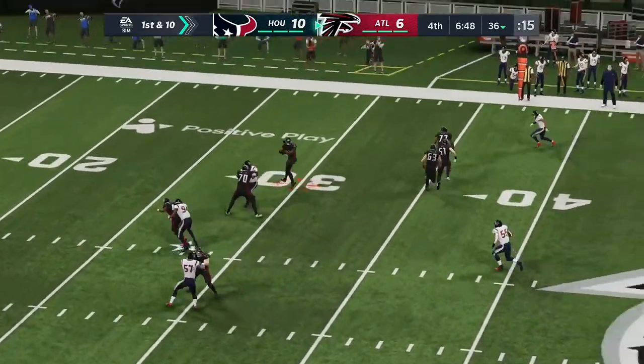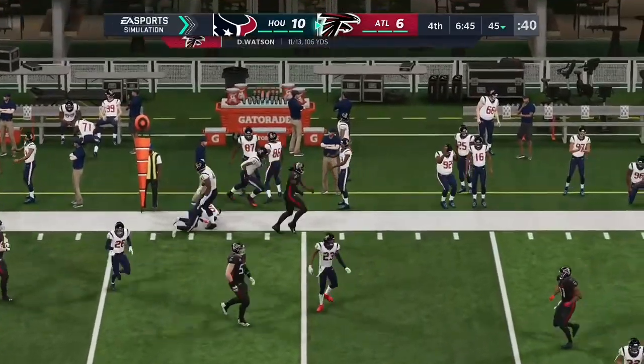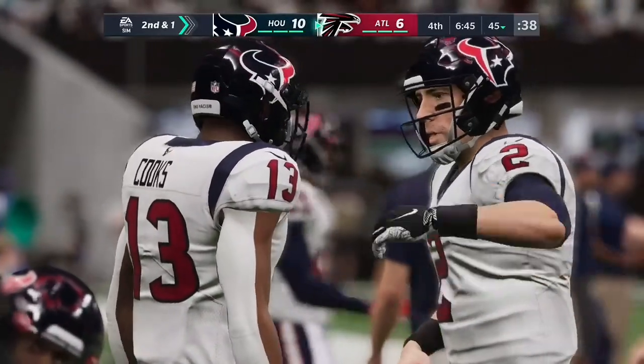On first down, it's Watson. Now they go screen. It's complete. And he'll go out of bounds. It appears right at the 45. A good first down call as the screenplay gets him 9. And we see another pitch and catch there to the running back.